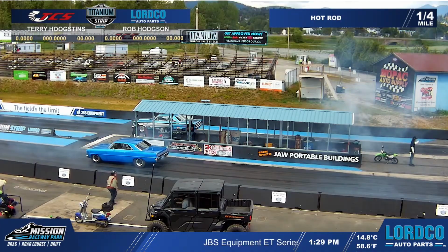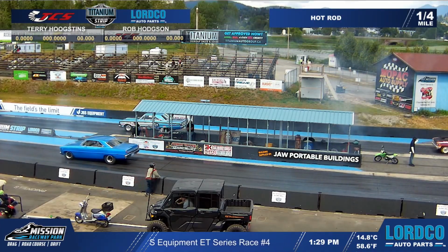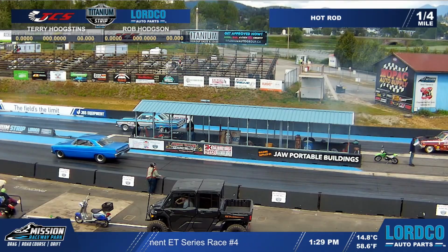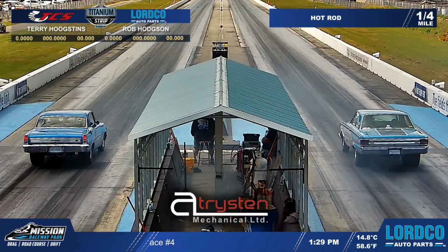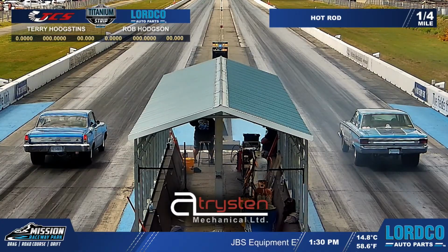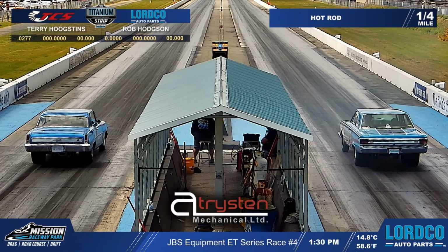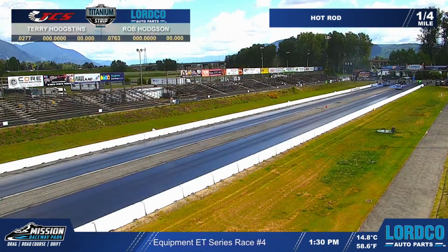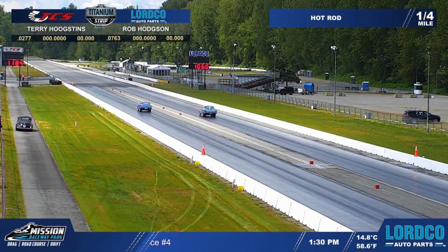That'll bring up Terry Hookstons and Rob Hodgson. The Belvedere dials in 10.60 on the right-hand side. On the left side, it's 11.84 for the Chevy. So a couple of buddies facing off here, round one of Hot Rod. Hookstons will leave first. So one of these guys packing 49 thousandths of a second.